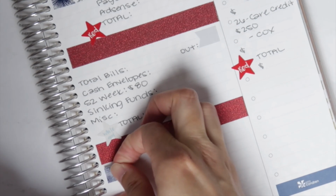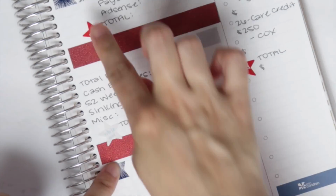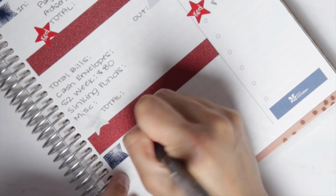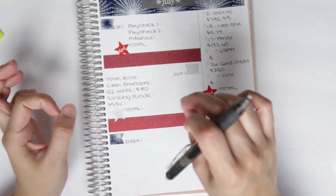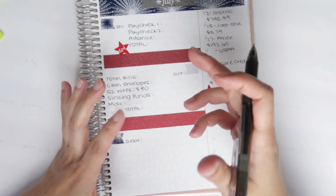I used to call it my savings, but last month I changed it to debt, because obviously we have debt now with my husband's eye surgery. So I'm just gonna keep calling it that, because that's what it is. I am trying to do the whole Dave Ramsey system. So right now I'm technically on baby step number two, which is paying off debt. That's kind of what I'm doing.